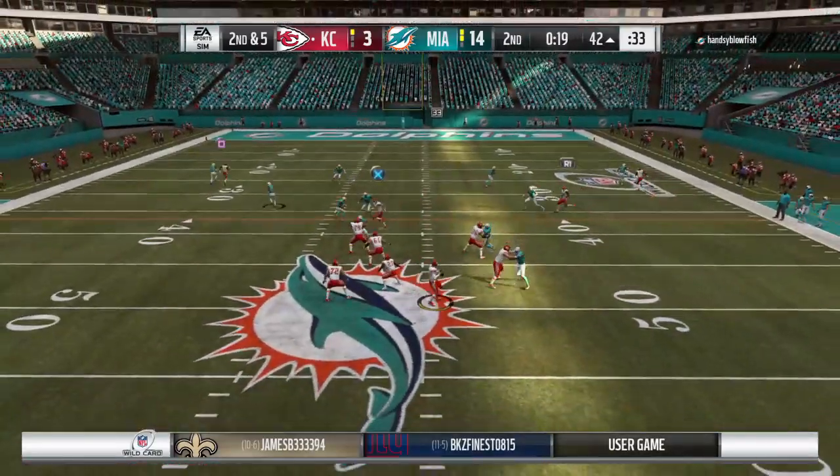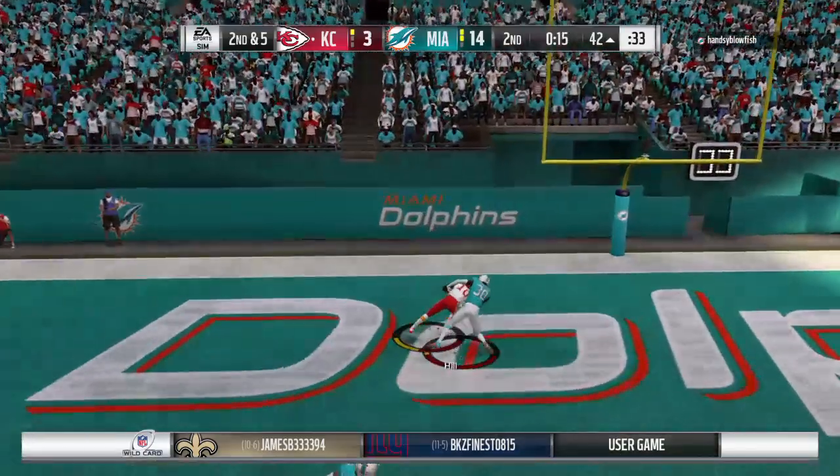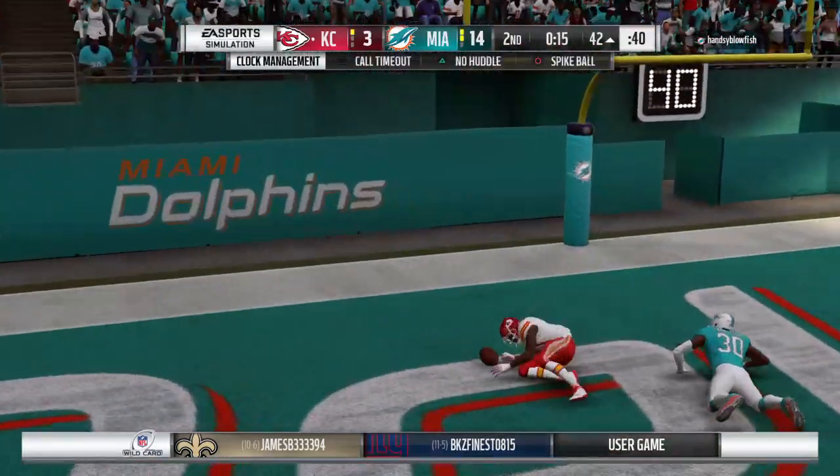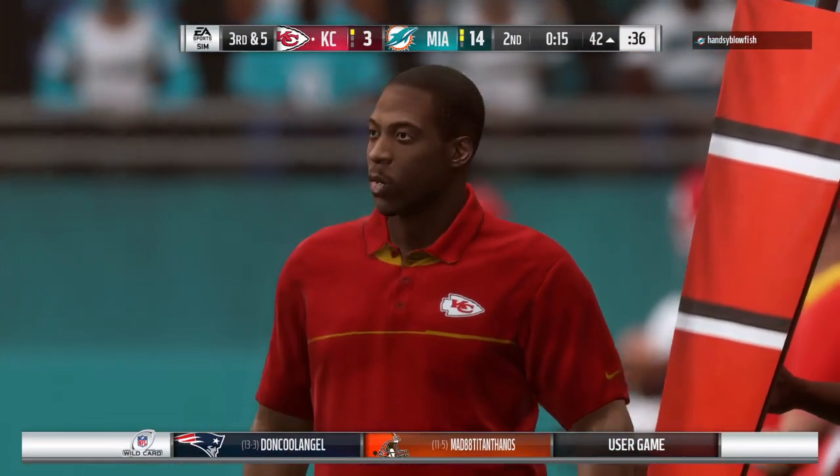To throw on 2nd down is Savage. And going deep for Hill. And he can't hang on. That's definitely going to be one he wishes he had back. Incomplete in the end zone.